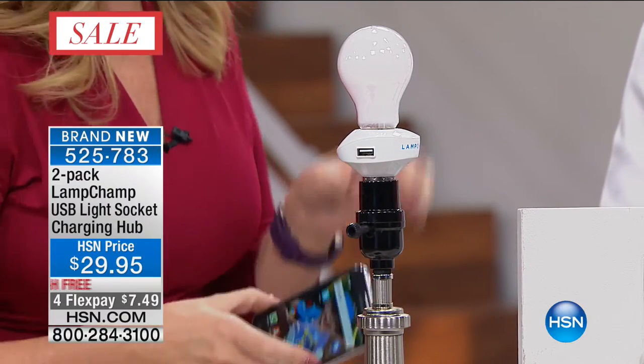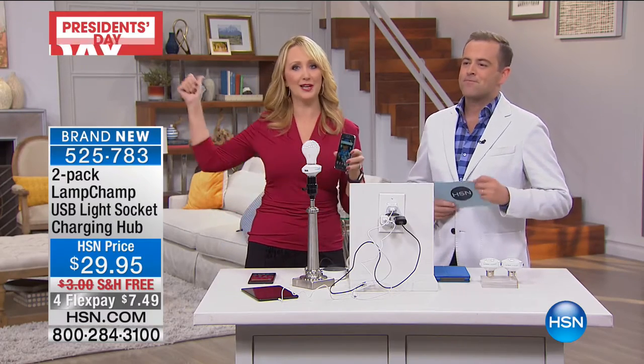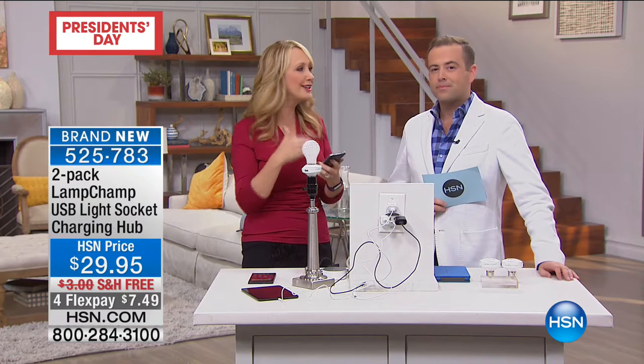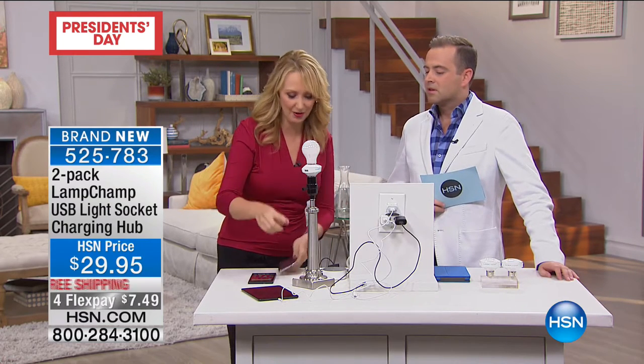How many times have you wanted to use your cell phone, but you're sitting on your couch and the only outlet is way behind the couch? You don't want to have to move furniture. You don't want to have to sit on the floor. You don't want to put your phone on the charger. You want to be sitting and using it while it's charging, because we all know our phones are dead at the end of the evening, right? This is going to be the ultimate solution.